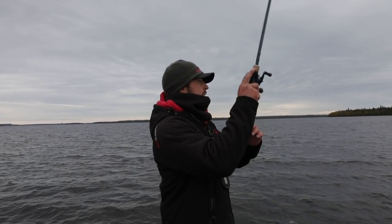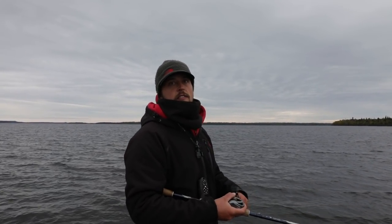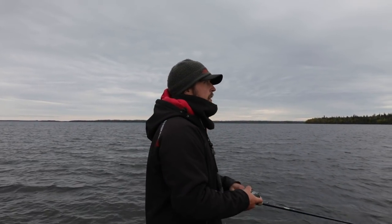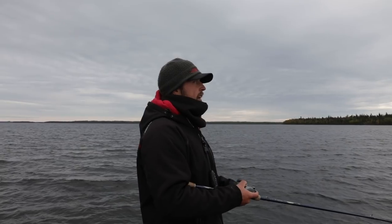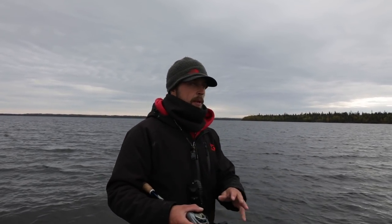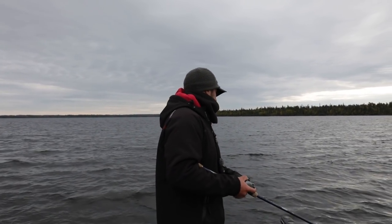So we're just kind of doing big long casts. In really shallow water, these fish spook, so cast as far away from your boat as possible and just keep a tight line. We're using straight braid to maintain the utmost sensitivity, feeling everything and just keeping a tight line, waiting for that fish to smack it. You just gotta wait for it.